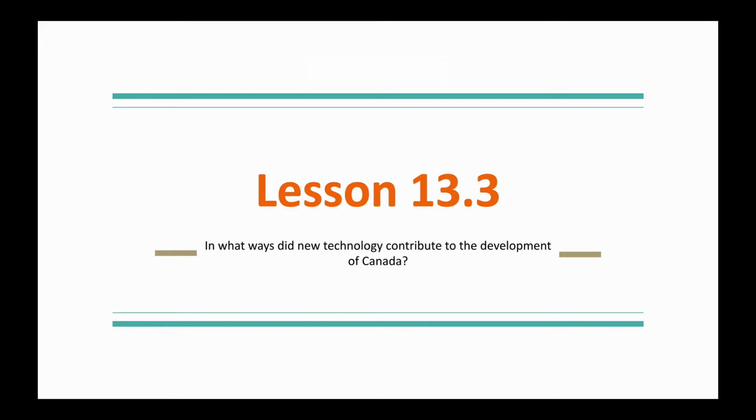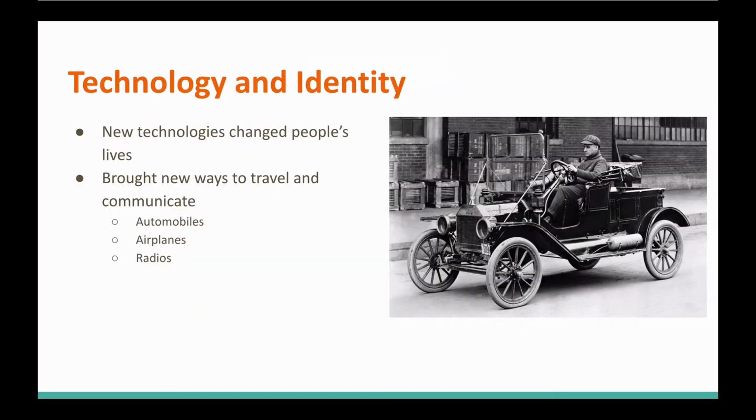13.3 is our lesson today. In what ways did new technology contribute to the development of Canada? This is all about technology and identity. These technologies that were being introduced, the technologies that are continuing to be introduced, they change people's lives. In our story of Canada, these new technologies brought new ways to travel and new ways to communicate as well. So we'll be talking about the automobile, airplanes, and radios and whatnot.